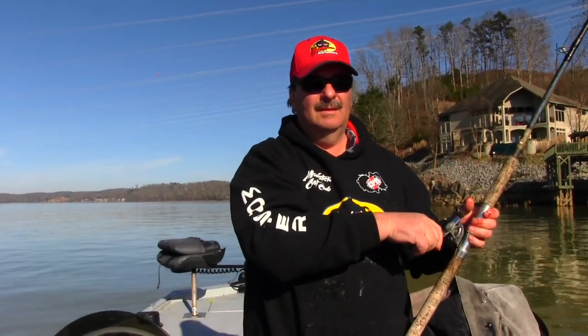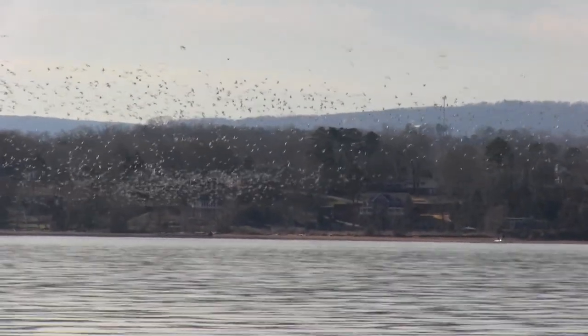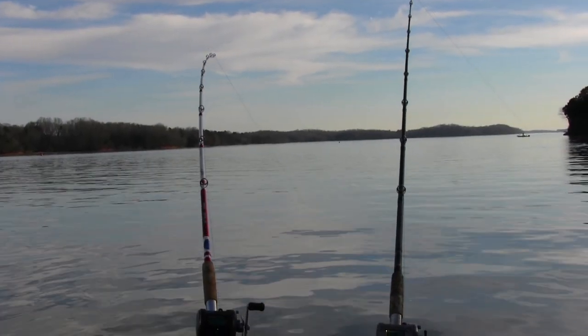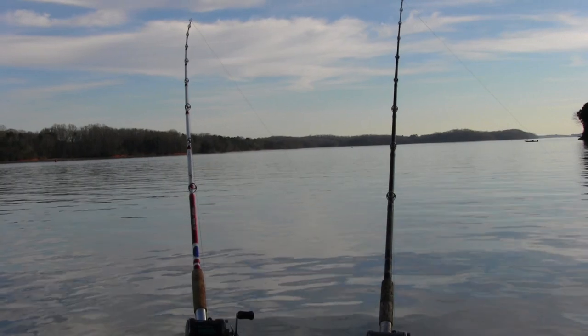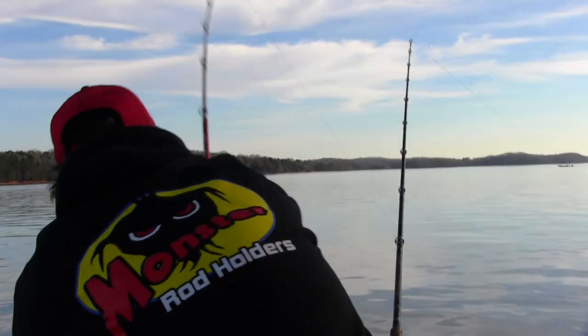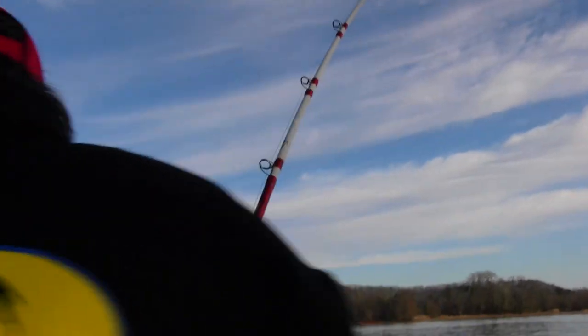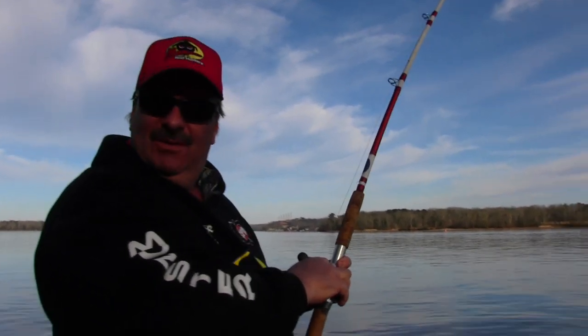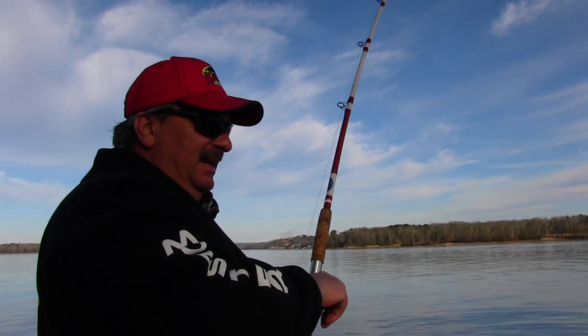All right, guys, I'm gonna concentrate on these current seams now, so hang tight. We'll see what we can get. The birds are getting active now, so maybe the fish will bite. Just when we was getting ready to move, this fish has hit. Oh, there he is. This one here feels like he might have some shoulders on him, guys. He ain't coming off of the bottom. Keeps twisting that head.